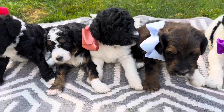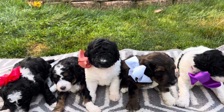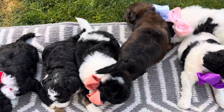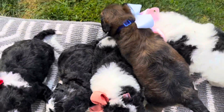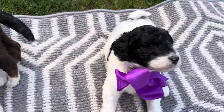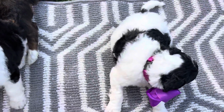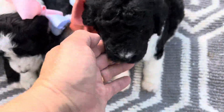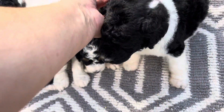How are you? This is Ridley's litter of mini sheepadoodles. So we have one brindle male, beautiful brindle, sort of like Heidi's, but in a mini version. And then we've got several bicolored here. This is purple girl. This is peach girl. She's gonna be curly on top, you can see. He's gonna be wavy.